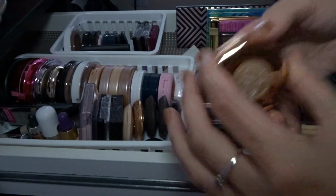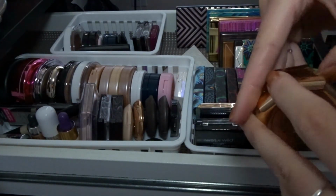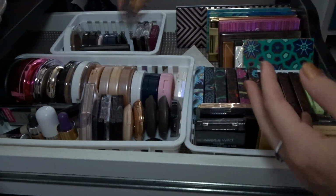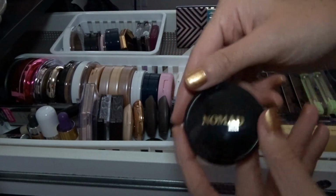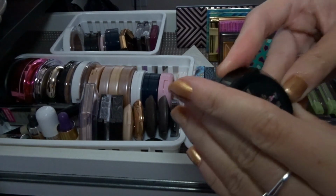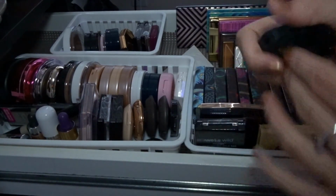I have one Fenty Beauty bronzer. This is in Shady Biz. If I can get it open. I love this bronzer too. But I'm trying to use up the Too Faced one right now. I have a Nomad bronzer. This I got in an Ipsy bag. This is called Manly Beach. Don't know why it's called Manly Beach, but that's that.